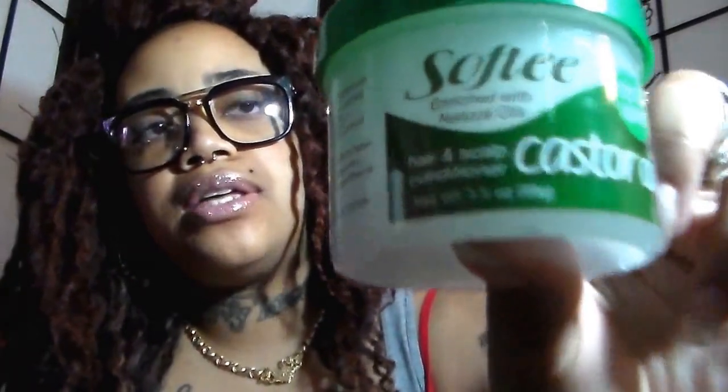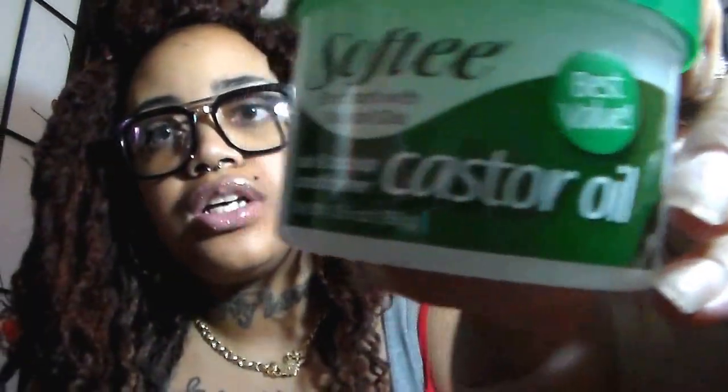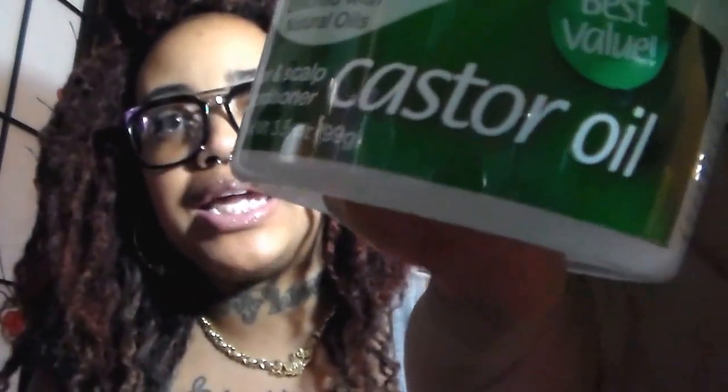And then I picked up some hair and scalp conditioner castor oil for my youngest daughter because she has fine textured hair and I wanted to see how this works on her scalp. She can't use just anything, because she's highly allergic to a lot of stuff. So I said, well, I'm going to get this and see how it works for her scalp and hopefully it doesn't irritate it.